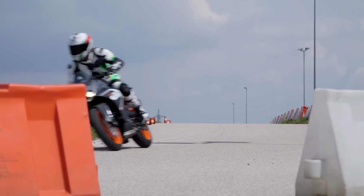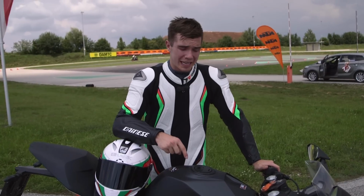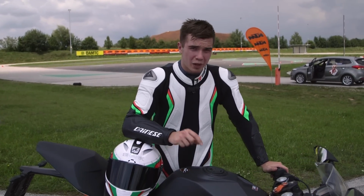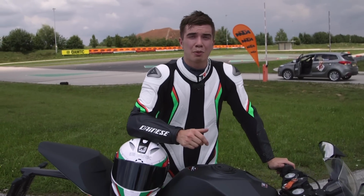The biggest caveat, however, is price. At 4.5 grand, you could say for a 125, that's pretty steep. Saying that, it's really well put together, it's a great amount of fun, and tell me the last time you ever rode a boring KTM.